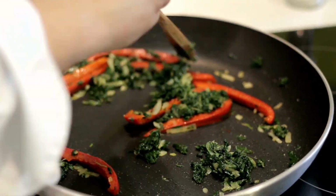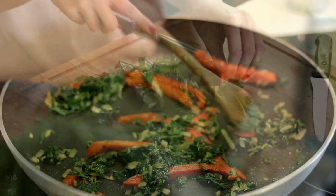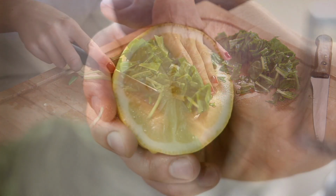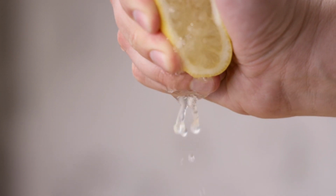Pair with vitamin C. To maximize iron absorption from spinach, which is non-heme plant-based iron and less readily absorbed, pair it with a source of vitamin C like citrus fruits, bell peppers, or tomatoes. Vitamin C transforms iron into a more absorbable form, boosting your body's uptake.